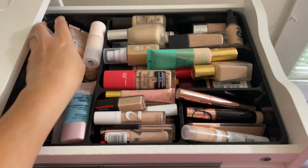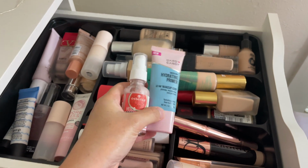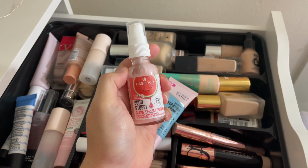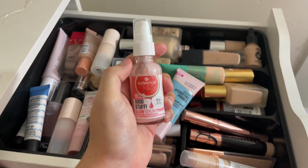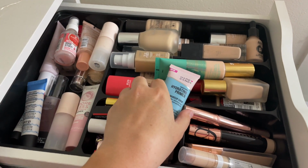So primers. These two primers I have been loving. First off, I have the Essence Hello Good Stuff Glow Serum Primer. This makes your skin look so beautiful and hydrated and healthy and glowy. It also smells really good. And I think it's literally the perfect primer for summer. So go ahead and check this one out. And because it's Essence, it's very affordable.